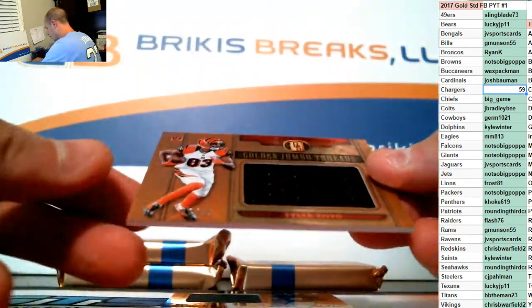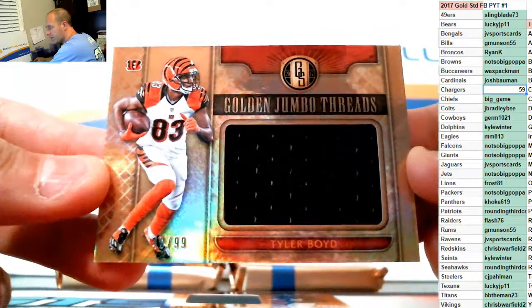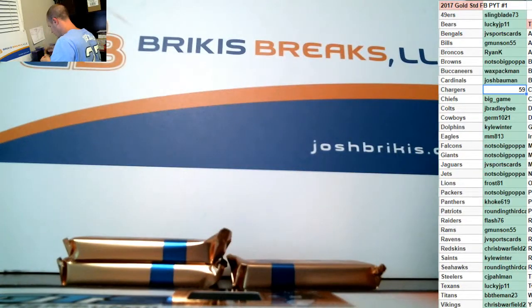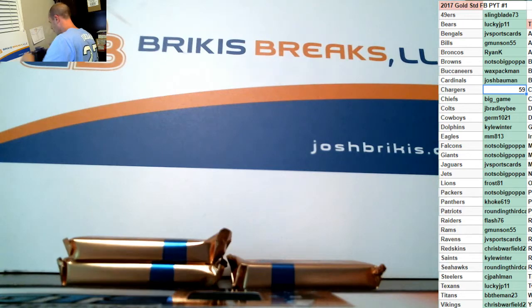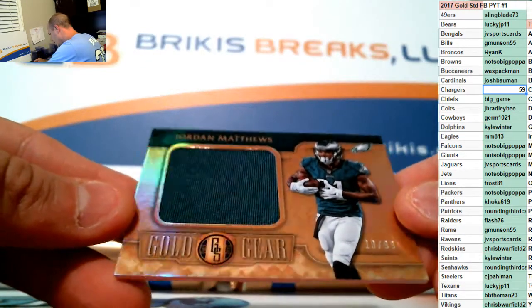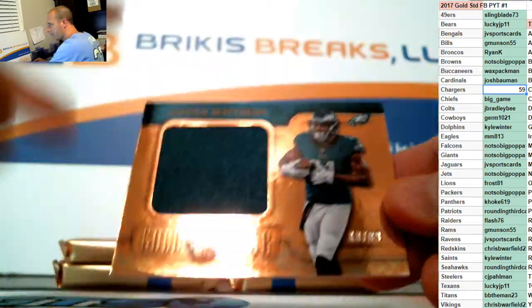Golden Jumbo Threads out of 99 for the Bengals again. That's Tyler Boyd, JV, another Boyd. And for the Eagles, that is a gold gear jersey card for the Eagles of Jordan Matthews, MM.